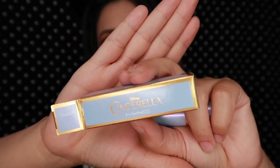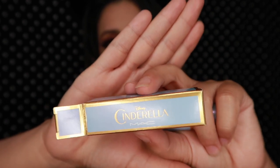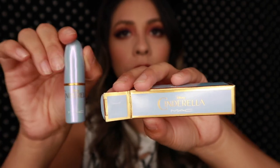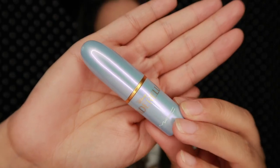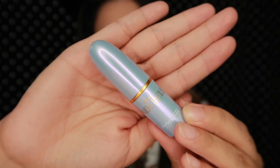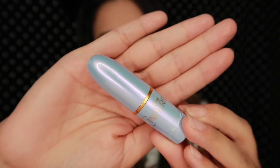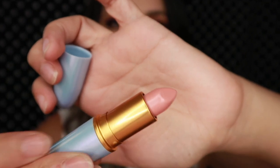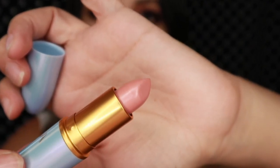I love the packaging. It's this beautiful baby blue with a gold trim on the outside. And the tube itself is this beautiful iridescent light blue. It's got Cinderella written on the front. And it's, again, nothing crazy special. It's just one of their luster lipsticks. And the shade of the lipstick is this kind of dusty baby pink, which is definitely not something that I wear. But I love the packaging, and unfortunately, I am a sucker for packaging.